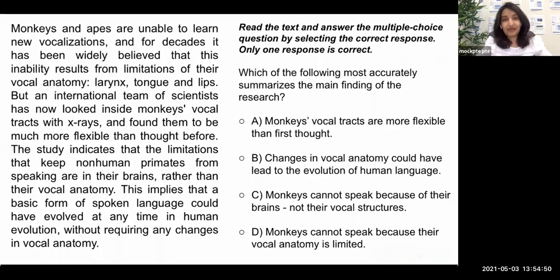So let me just do this question with you. Our first approach should be to read the question. Which of the following most accurately summarizes the main finding of the research? So they're asking you, what is the main finding of the research? Which means the passage that we have here could be about a research. They need the summary or the main finding, the final result of the research.